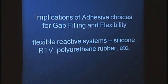Now we're getting into the areas where I spend a lot of my time working on flexible fills right now. This is flexible reactive as opposed to rigid reactive. We're talking about RTV silicone, and I don't use much polyurethane, but I know that it is commensurate with RTV in many areas.